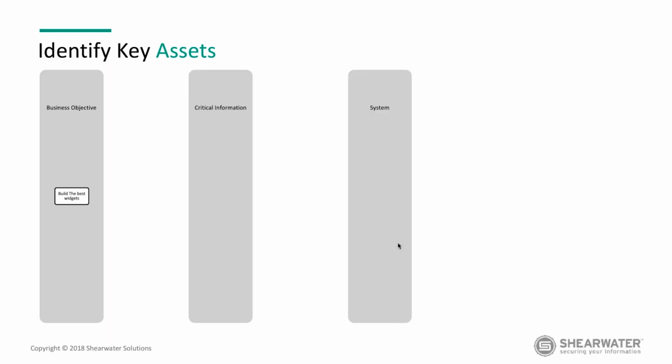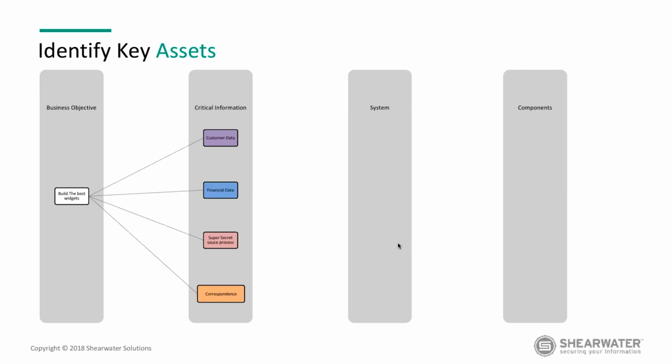Once you've identified the critical information to do that, you look at the systems that contain that information. I'm going through an example in a second, so it'll become a bit more clear. Once you've identified a system, well, then you can actually go to the IT area and find out which components make up that particular system. So I'll go through an example here. So building the best widgets.